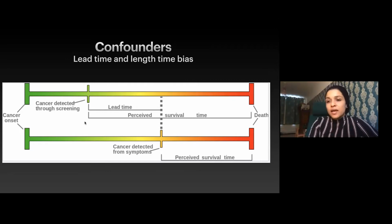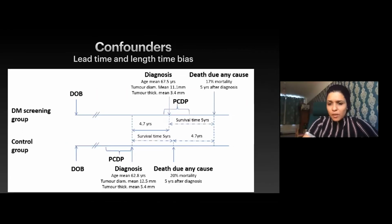So we'll never get that answer definitively to say, if you left these patients untreated, this is what would happen to them. So these are the kind of best types of evidence we're going to get, and we can do some statistical analysis to try and get round these kind of factors. So we did a couple of calculations for that, and the diabetic group still seem to survive longer from their melanoma because they're picked up earlier, even if you try and correct for that lead time.